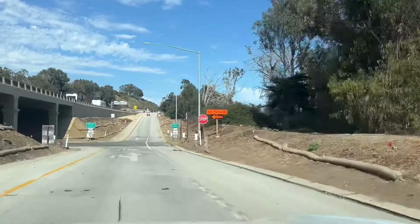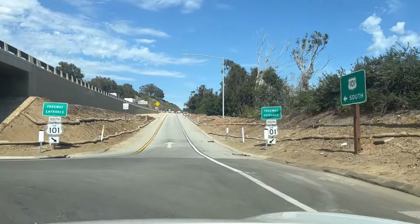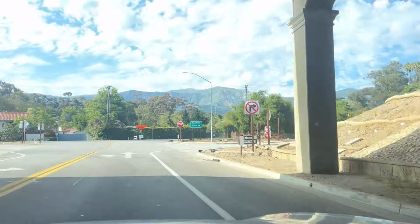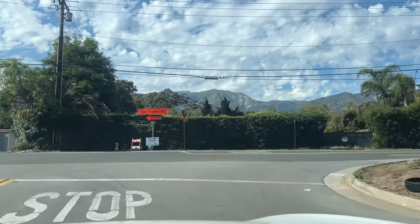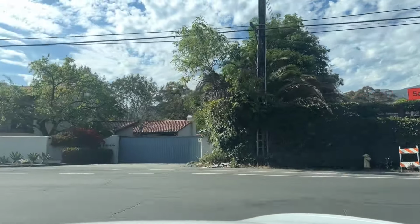Now, if you can find a way to hike through this, which I think there is a way to get down to the beach from here, it'd be really easy to get to the beach. But you can see here, straight ahead, Villa de Montecito. And what we've got are two entrances, both secured by a gate. So that's real nice.